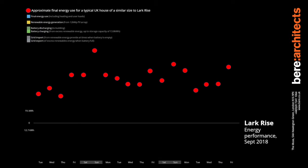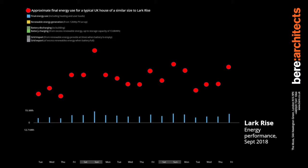And now I'm just going to run through a sequence of slides here. I'm going to build up this graph, I should say. Incidentally, on the horizontal axis, right down at the bottom, you can see, I'm sorry it's rather small, 3 weeks during September 2018. And on the left-hand side, it's kilowatt hours of energy used or stored, used being above the line, stored below the line, each day during those 3 weeks. So the typical building, from the data that we've been provided by our energy consultants, is shown in the red dots. Then secondly, I'm going to show you on the Lark Rise the final energy use.